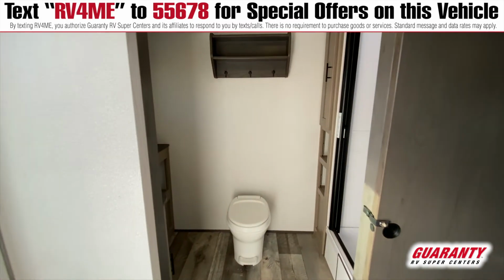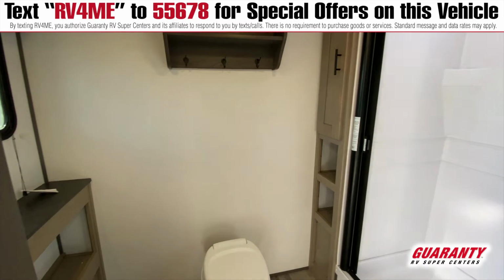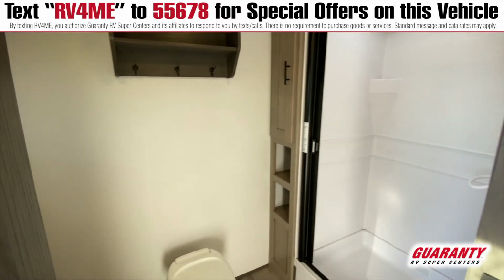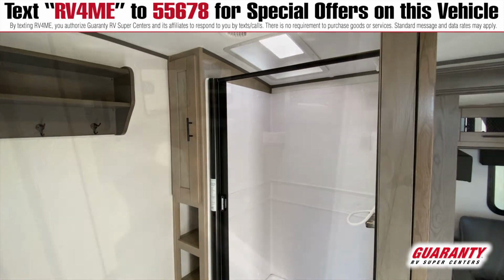Alright, well starting in the back of the trailer here, we got an awesome spacious bathroom with a barn door. So you got a lot of storage on the left side, hanging stuff over here for your towels or any of your bathroom amenities. Nice size shower and spacious room around the toilet.